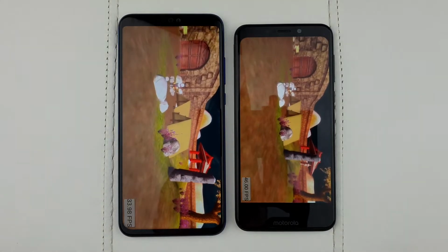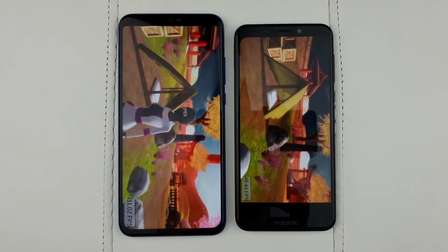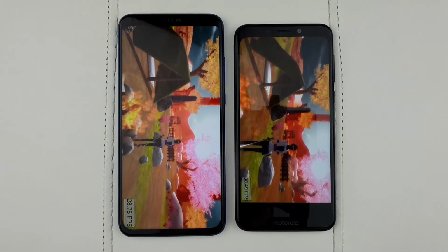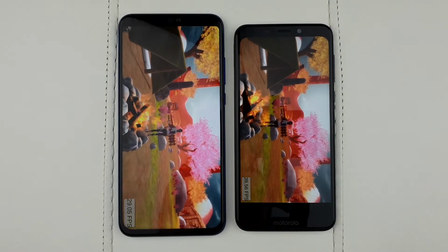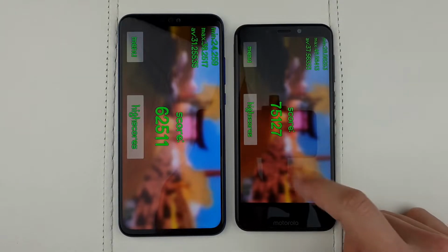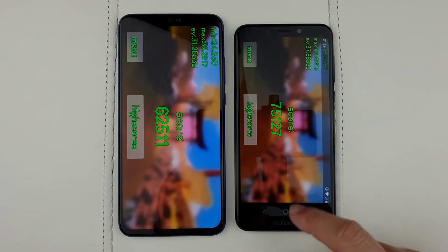That's one of my favorite applications, by the way, because it gives you a really good result of what a phone is actually capable of. And let's see what the final result is, guys, on both of those phones. Okay, 62,000 versus 75,000 over here. 37 average FPS versus 31 FPS. Man, I'm actually surprised that it turns out that the gaming performance is actually better on the Motorola One over here.